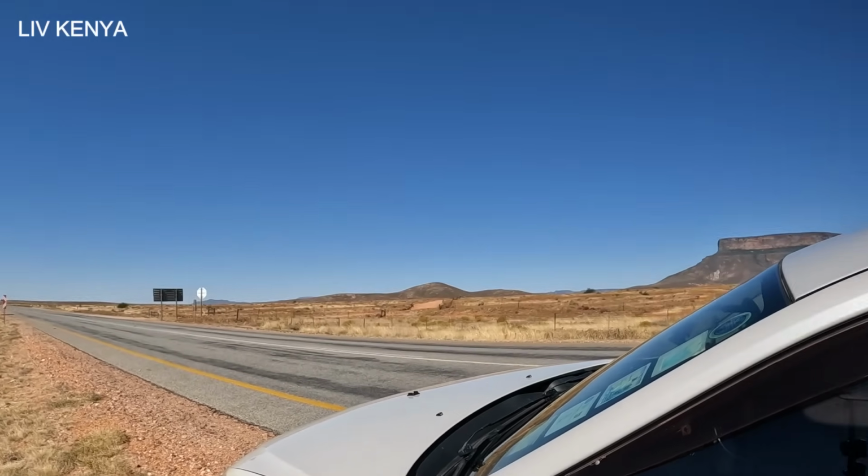So let's go. If we won't make it to the border, we'll sleep at Springbok. I didn't know there was a town called Springbok until today. Yes, I've checked the map. I know the border, but I didn't know we'll be passing through Springbok.